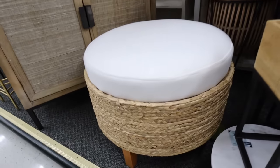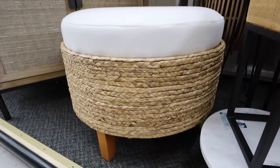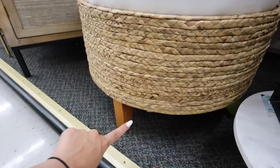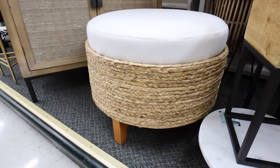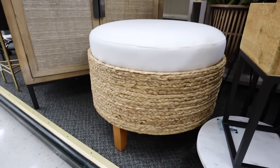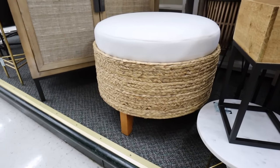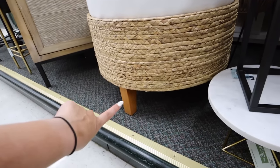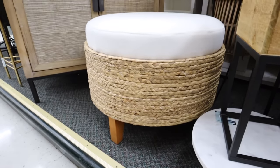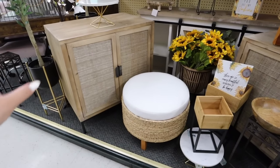But then look at this. So this is a little ottoman stool. This is like $115. Look at the white cushion, and then it has this woven detailing all down the side. This looks really similar to a piece of furniture that I just found at Target that you guys will see in a couple days. Similar, kind of. I don't know. You'll have to wait and watch and tell me what you guys think. Then it has these wooden legs. I wish that the legs weren't so red, but I would definitely paint them black if I was to pick this up. Super adorable. Same thing I said about the one that you'll see in Target.